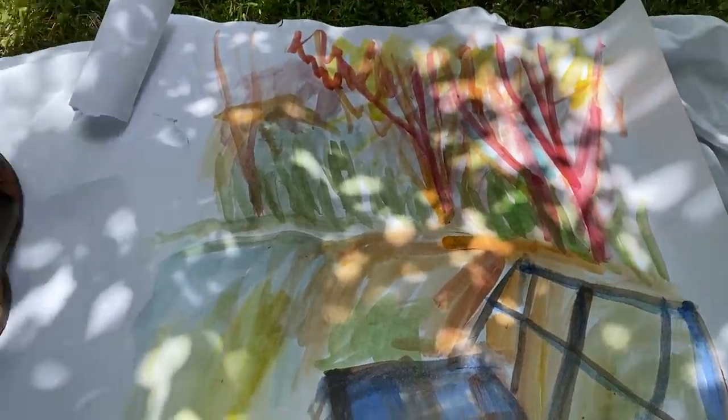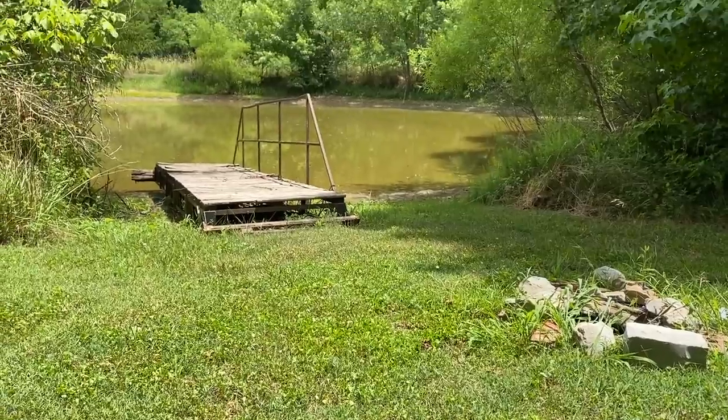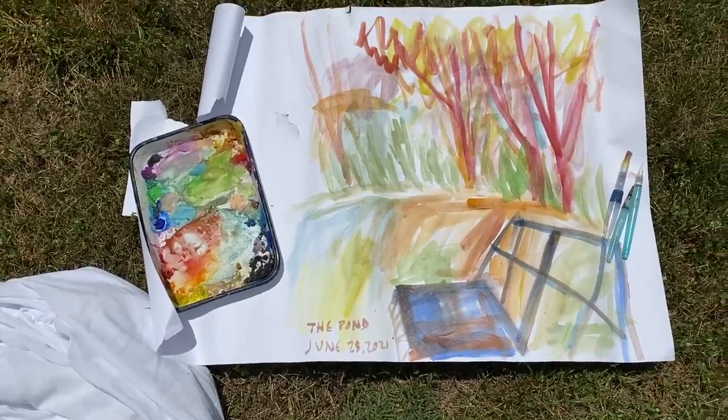Oh, well, I was going to show you, but because of the dappled light, you can't see anything. All right, I'll have to take it out in the sun. I think I need to get indoors because of the bugs. Bye, pond. Okay, here's what I did.